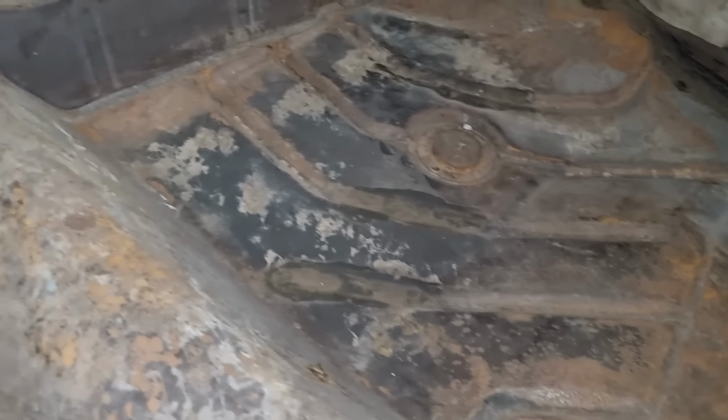Now, check these floors out. They are unbelievable. I didn't speed the camera up for this one, just so I could let you guys see what the floors are really like, and I'm just unbelievably blown away by them. Well, that has just saved me days worth of work. Those floors, they're pretty well spot on.